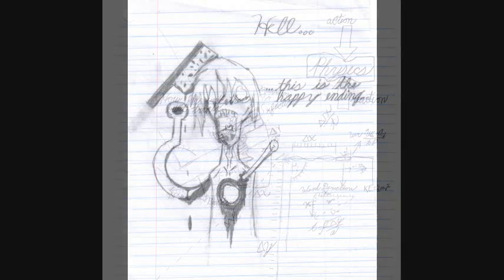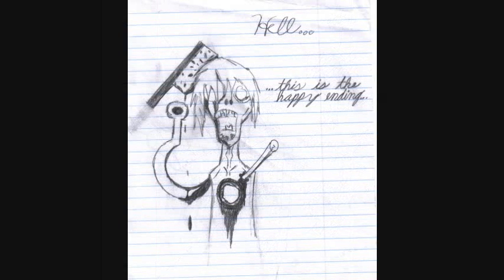But next one is probably the darkest sketch. Maybe I should stop saying sketch. I should probably say drawing, but I don't care. Probably the darkest sketch I've ever drew. I didn't really finish it because I could have done slightly more with it, but I just, meh. And yeah, hell. This is the happy ending.